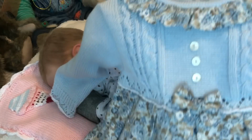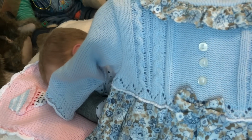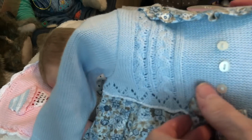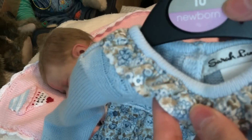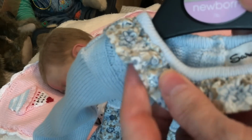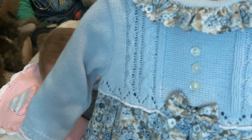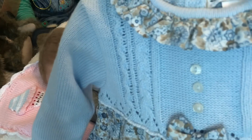But this is a Sarah Louise, and this is what Ginny had on the other day. This has got a knitted top with a cable stitch in, and three little buttons down the front of it, and this beautiful floral, frilled collar. And as you can see, it's Sarah Louise, and it's approximately 3 months. But it is a big one, this one. I do find their clothes come up quite big.